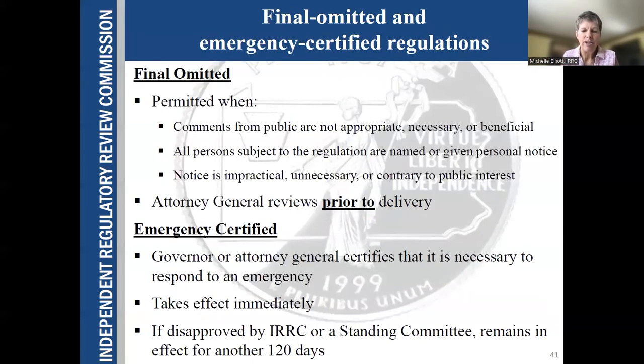So I mentioned earlier that the Commonwealth Documents Law provides limited circumstances in which the proposed stage can be omitted. And one of those types is a final omitted regulation. And that can be used when comments are not appropriate, needed, or beneficial, such as for military affairs or agency management regulations, or when all persons subject to the regulation would be notified. And the state boards are a good example of that because they have a very finite regulated community, and they have the ability to contact all licensees.